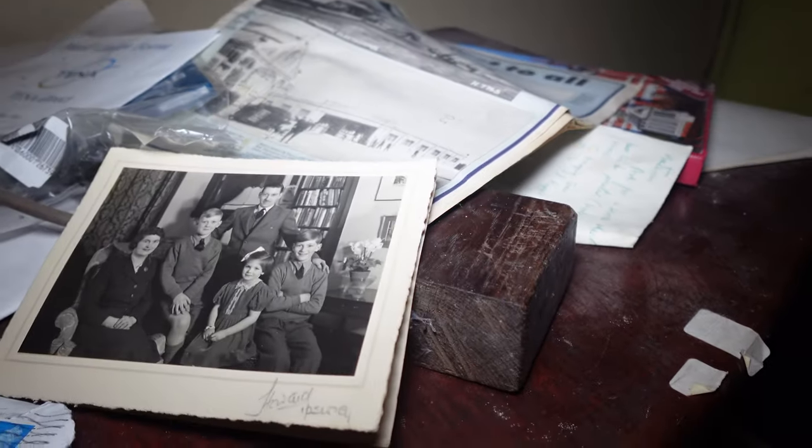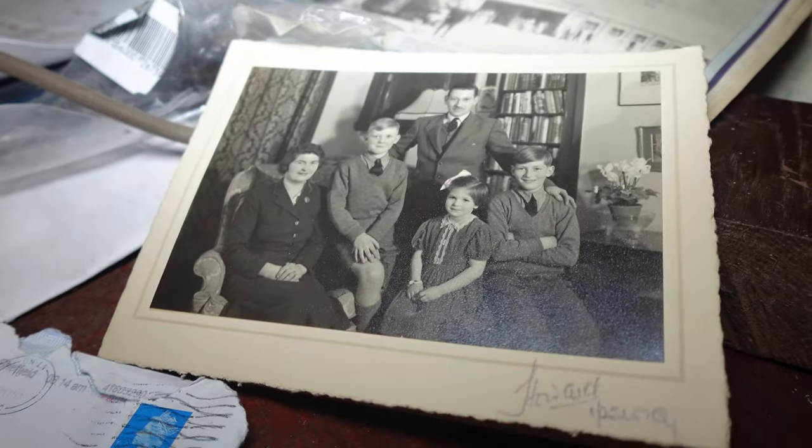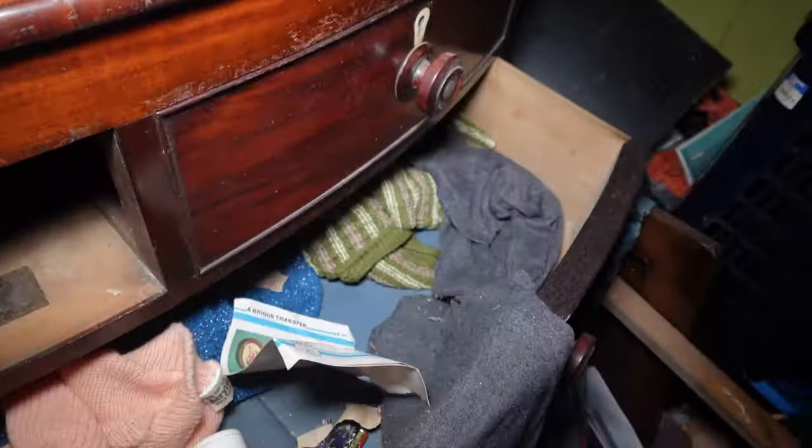And look at this. All photos. Wow. God, I wonder.